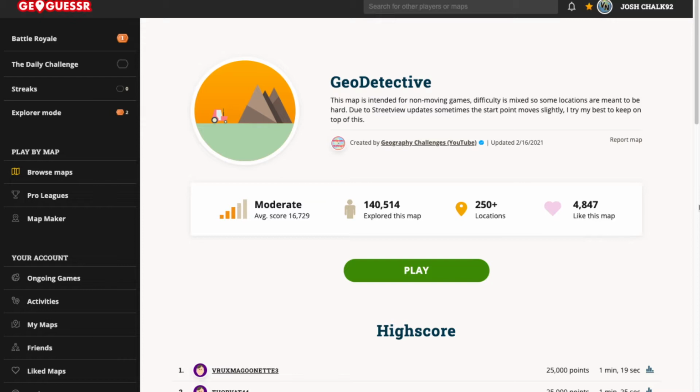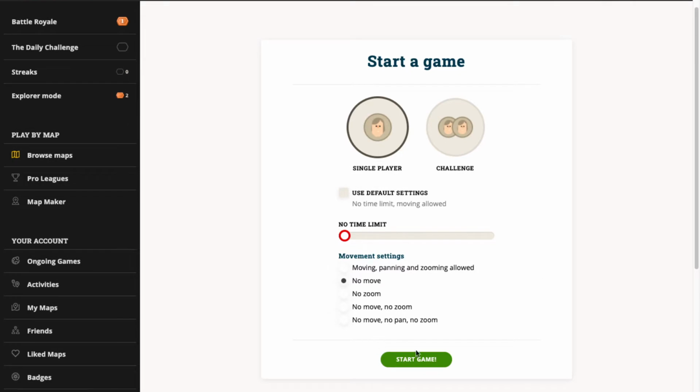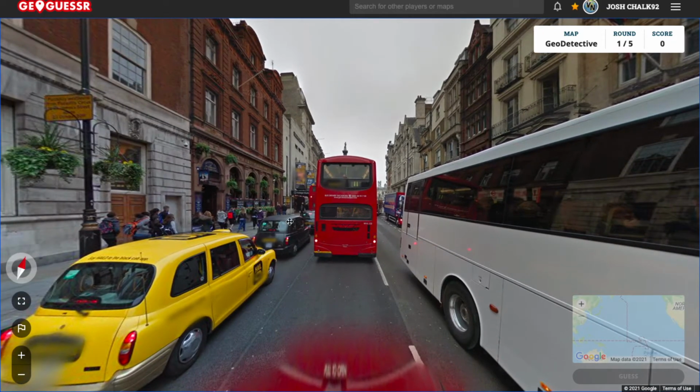On to GeoDetective. Going to continue with this because I think it's fast becoming my favourite map on the game, just in terms of there being interesting stuff dotted about to talk about. So yeah, let's just get straight into it. 21,870, I believe, is the score to beat. So I need a pretty strong start, which I believe I should get here.